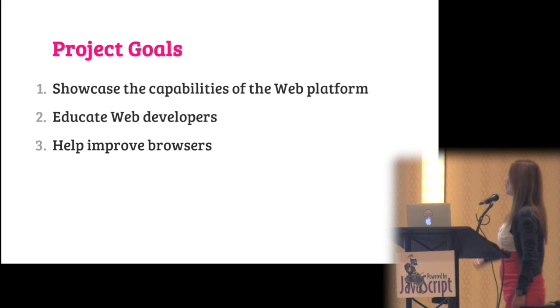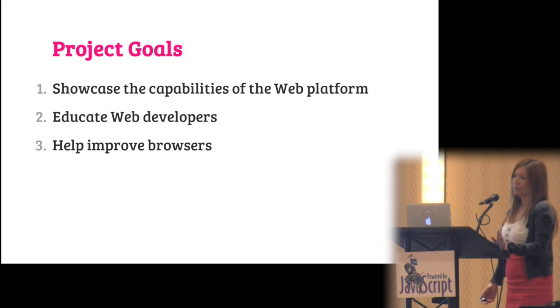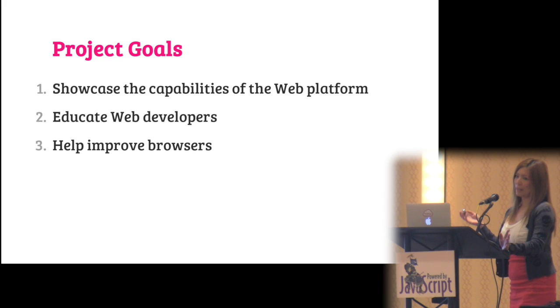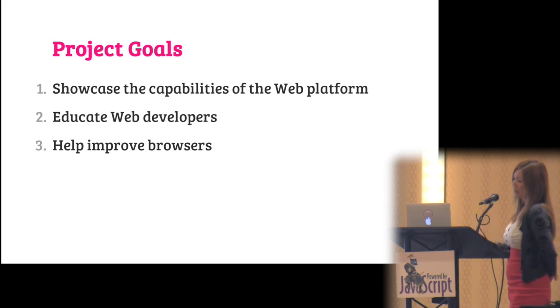The project goals were about showcasing the capability of the web platform, showing the use cases and educating web developers by using some APIs, some of which are really obscure and you might not know. So just tell people, yeah, you can do this and that by using such. And help improve browsers. I'm not working for any browser vendor, but by just writing this demo, I can tell all those browser vendors what's not working, what's buggy, or where a certain feature might be working but not exactly following the specification correctly. That actually worked pretty nicely. Fortunately, I know many people who are working for the browser vendors, so I could talk to them directly.